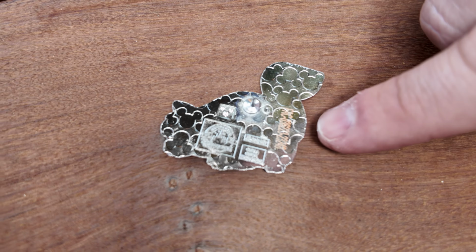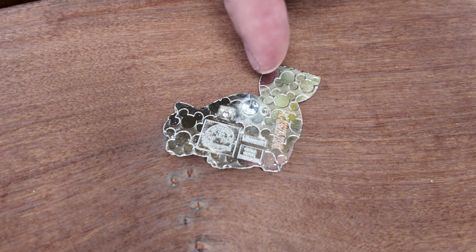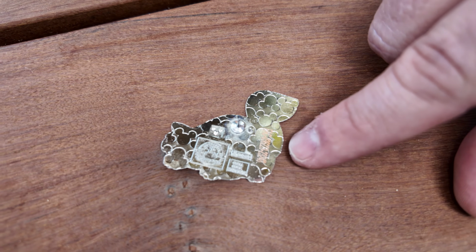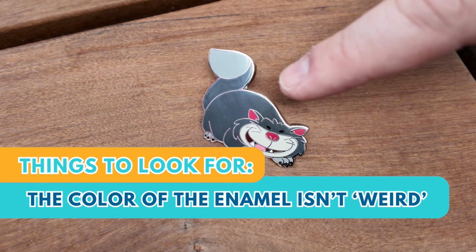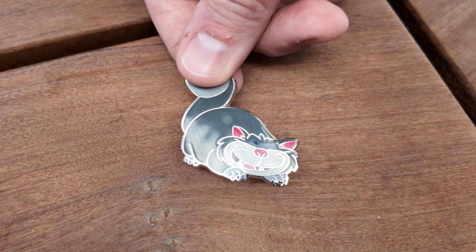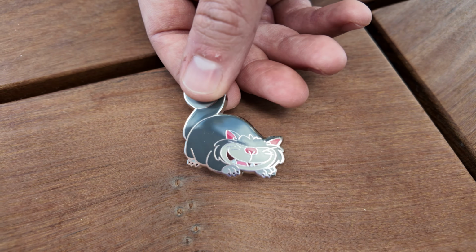You'll notice that the Mickey heads go all the way to the edge of the pin, and you don't really see a border or a solid thick line around the edge of the pin. If you do happen to see an edge, that is probably a good indicator that it's fake. Also, be sure to look at the front of the pin, look at the color of the enamel, look for bubbles, scratches, different things like that. Those are just some general guidelines to decipher if a pin is fake or real.